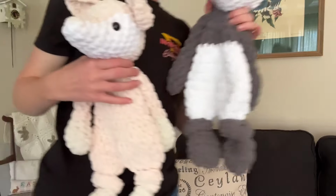I did finish my panda and my fawn, and this is from the Mama Made Minis Loveys crochet book. I'll link my review to this video down below. But in my last video, I said that I didn't follow the instructions correctly, and that's not true. I did follow the instructions correctly. They were just inconsistent between patterns.